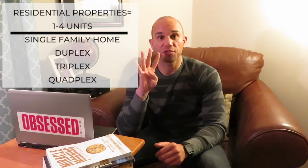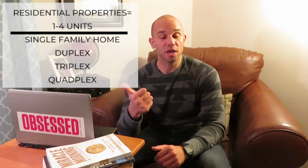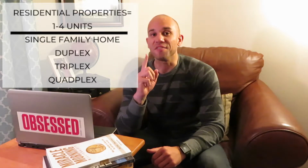So what we consider residential properties is anything 1 to 4 units. Single family home, duplex, triplex, quadplex. And the VA loan allows you to purchase a 1 to 4 unit property. So if you use the VA loan at 0% down, moved into a duplex, for example, where you lived on one side and you rented out the other, that rent could potentially cover your mortgage. Now, if you bought it right, like we just previously discussed, maybe as a foreclosure or negotiated some equity in it, you now put $0 into a property that gives you equity and covers your mortgage.